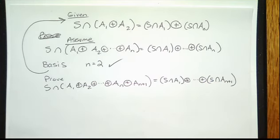Okay, so that setup should be clear, hopefully. Any questions about the setup? So I just copy down my assume with what I prove, and replace all the n's with n plus 1s.